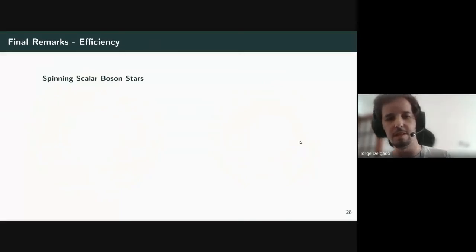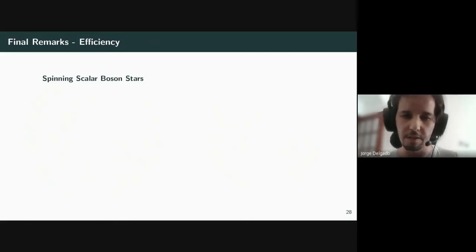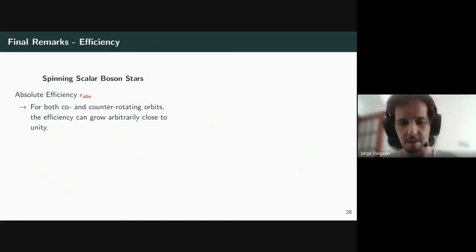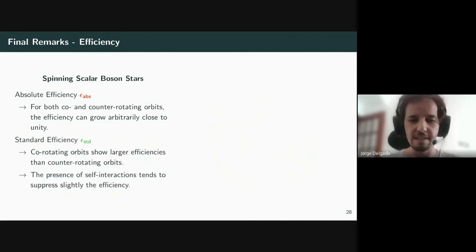About the efficiency, we analyzed it for several spinning scalar boson stars and for a family of spinning vector boson stars. We saw that the absolute efficiency in the first case is equal in the co-rotating and counter-rotating orbits and can grow arbitrarily close to unity. For the standard efficiency, the co-rotating orbits always show larger efficiency than the counter-rotating ones, and the presence of self-interactions tends to suppress the efficiency very slightly. Basically, the standard efficiency for axionic boson stars is slightly smaller when compared to the mini boson star case.